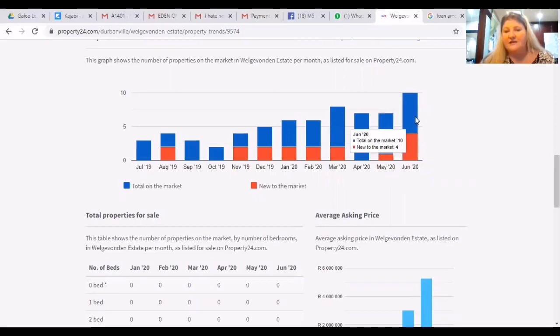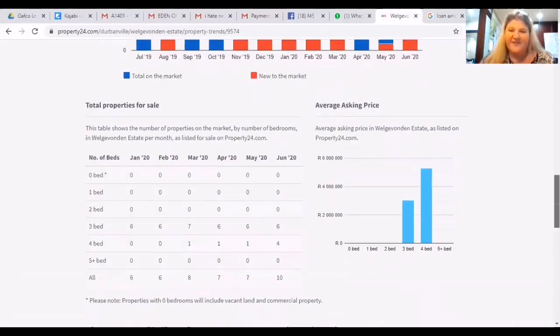So you can see that people are trying to sell. They've been trying to sell much higher numbers than in July last year. All of a sudden, now people are looking to sell. Look how the properties on the market is increasing. And it's increasing as well, because these ones are not selling. Anyway, so let's go on.